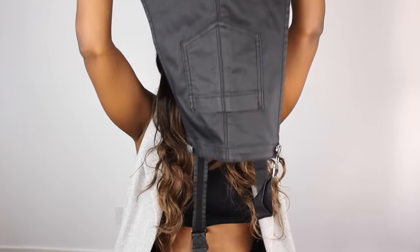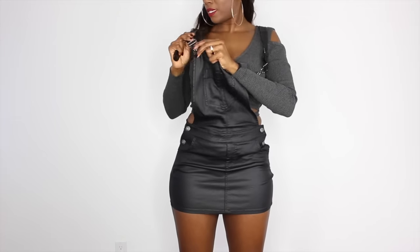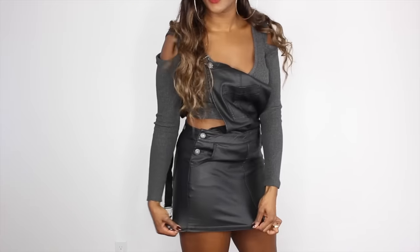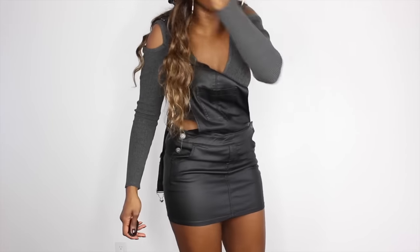Guys, this was my favorite, most exciting piece out of this. Why did I do that upside down? It's an overall set with a skirt at the bottom, faux leather. Girl, this has got stretch in it, so it fit the bumpa right. Got some stretch in it, so it'll fit you good.